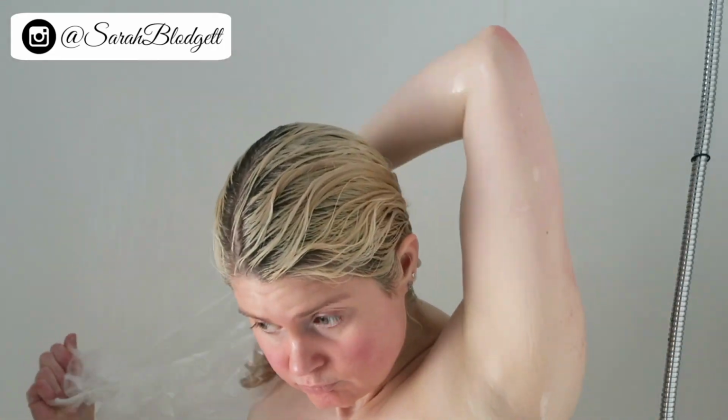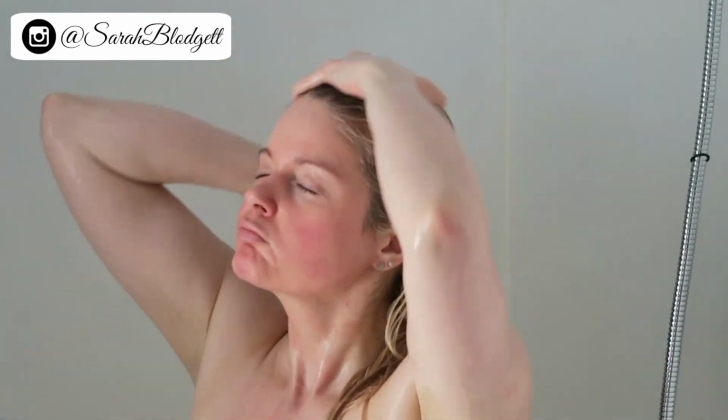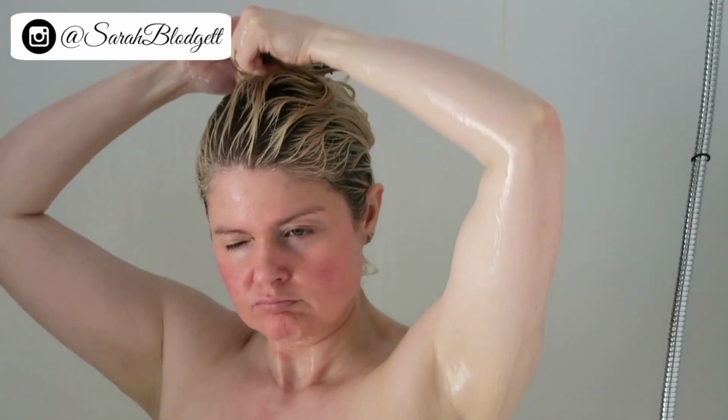So the next thing I'm gonna do is hop back in the shower. I'm going to rinse everything out of my hair, and I'm actually going to use my Verb conditioner, leave that on for a little while. Why not? That's kind of optional whether or not you leave in the conditioner, and it's also optional after a deep conditioning mask. I just like the extra conditioner.